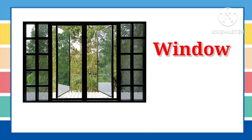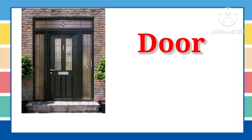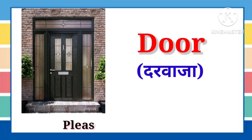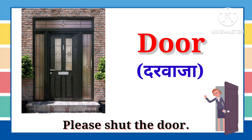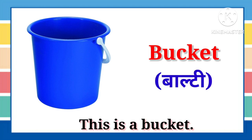Window, इसको हिंदी में बोलते हैं खिड़की. Please open the window. Door, इसको हिंदी में बोलते हैं दरवाजा. Please shut the door. Bucket means balti. This is a bucket.